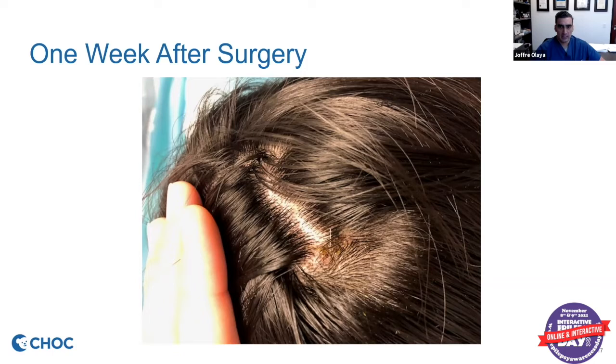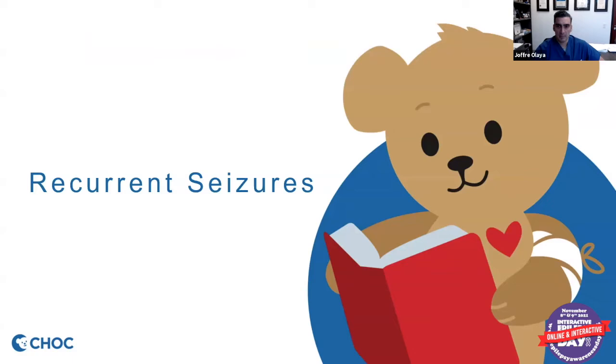And again, with these procedures, as I mentioned, they're minimally invasive. So patients have the procedure done. They stay in the ICU maybe overnight, and most patients go home the next day. So it's very well tolerated. Again, small incision, minimal blood loss, minimal pain, minimal hospital stay. So it's a very nice option. But obviously our goal is to completely control the seizures as best as possible. And so, you know, when we have recurrent seizures, then we have to think about other potential options.